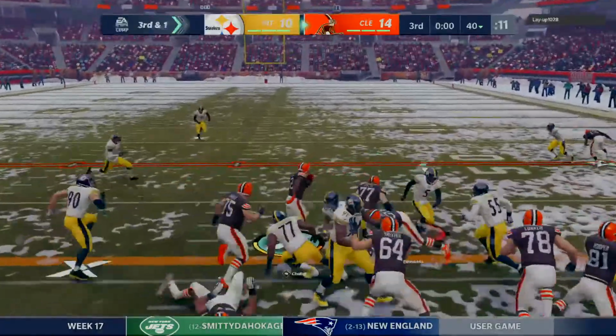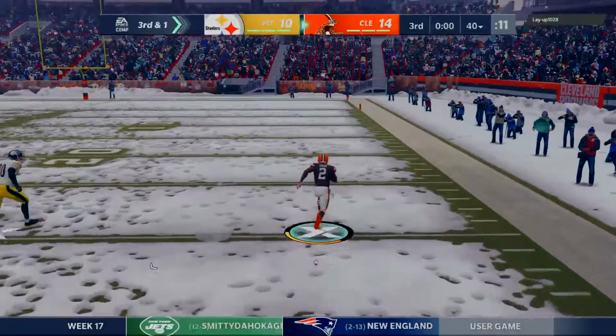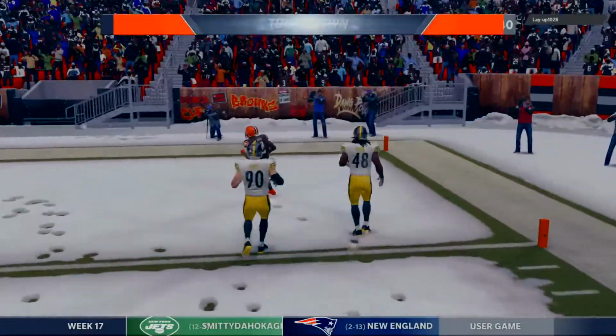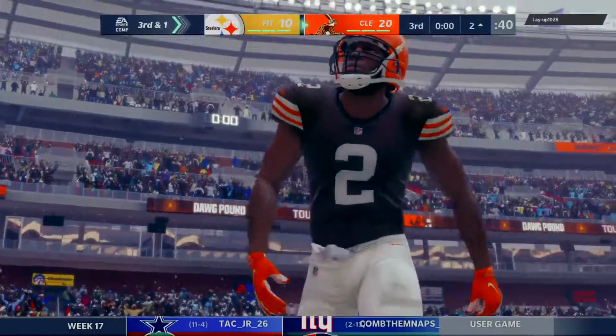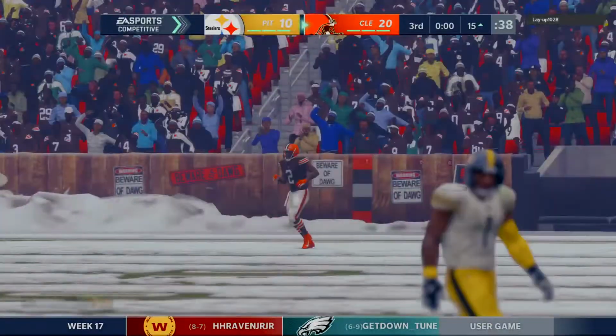And again, it's Chubb. Gets through, and now an opening. And now off to the races, down the right side. And all the way in. Touchdown, Cleveland. Nick Chubb, his 21st touchdown of the season. And the Browns add 6 to their lead.